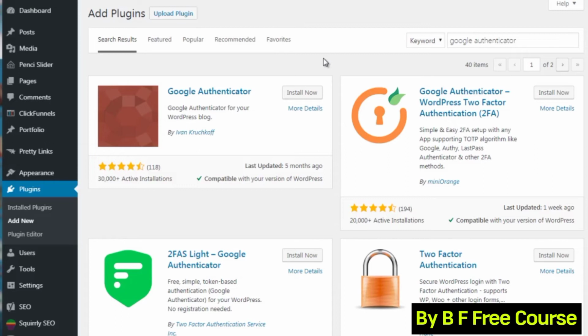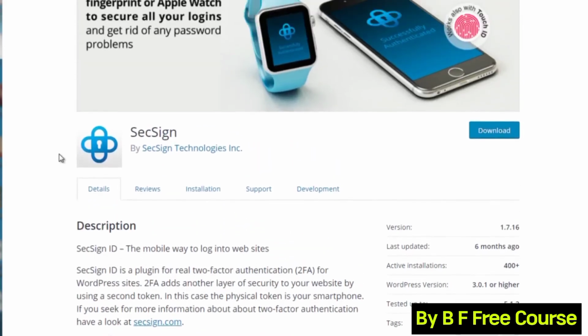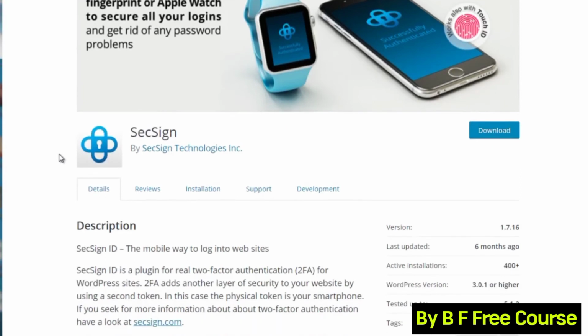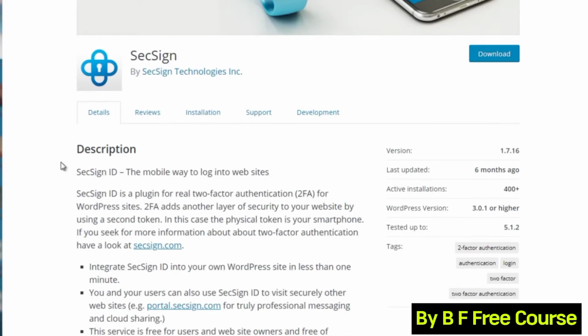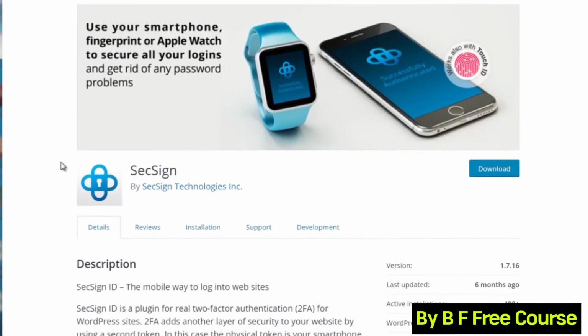There are two different plugins that we recommend using. Number one is SecSign, S-E-C-S-I-G-N. You can find this under the plugins section by typing in SecSign. The way this works, and the way that this is a little bit different, is that it allows you to use your phone and your fingerprint to actually log in. So you don't have to remember your password or anything like that. You simply use this to log in. So that's one. And it's all very, very easy to use. I'm not going to show you how to use it because it's really, really easy to use.